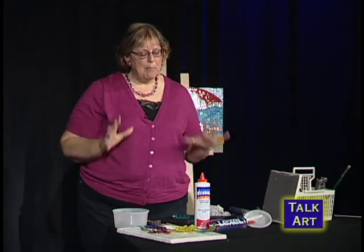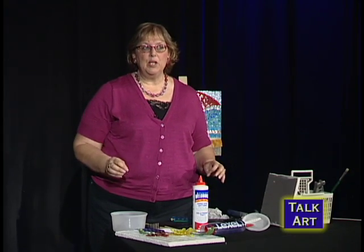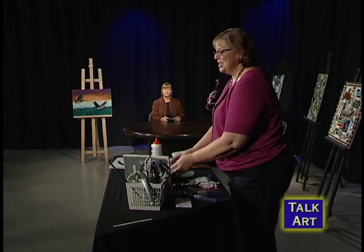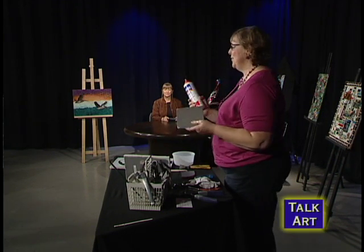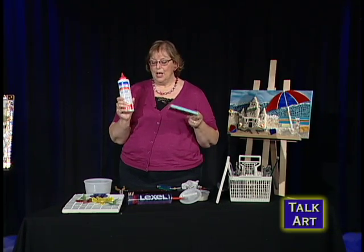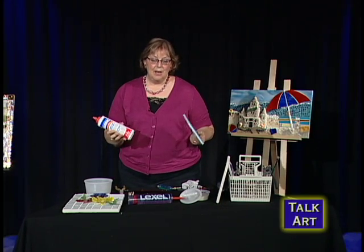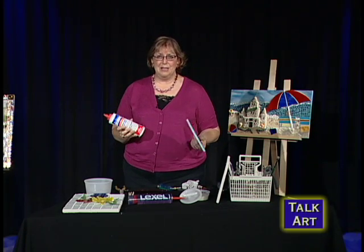The biggest, most important thing when you are creating a mosaic is to figure out where you want the mosaic and what you want to do with it. Because your substrate, which is the backing or anything you use for your surface, and your adhesives have to go along with where it's going to go. If you want to do an outdoor mosaic, you can't use indoor glue. And you can't use wood because wood will warp.